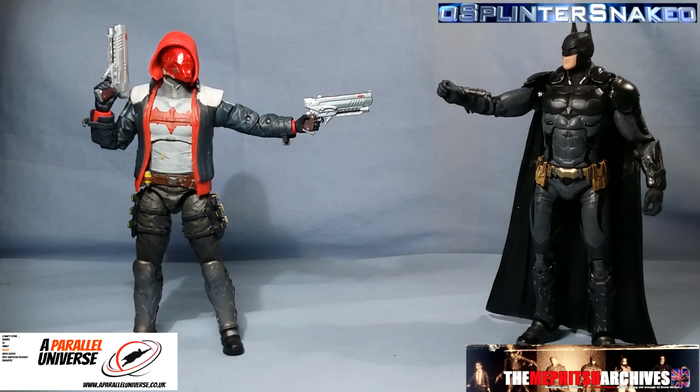Okay, so final thoughts. Would I recommend this figure? To be honest, without even hesitating, yes. This figure is really great. He has great sculpt, great articulation, some pretty damn cool guns. Looks absolutely awesome. Really well painted. Minor nitpicks, like I said, I wish he had some holsters for his pistols, and I wish he had a bit better articulation in his hips, and I wish that hood maybe was a bit firmer attached. But apart from that, cannot recommend this figure enough. Such a cool figure, really happy I have him.